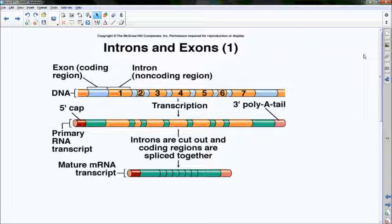Now, it turns out that only about 2% of the DNA in your chromosomes actually ends up making proteins. So 98% of your DNA actually seems to do nothing. It doesn't really have a purpose. So we make a distinction between the DNA that is going to make a protein, which we call an exon. So right here is a coding region, an exon. And then the DNA that is non-coding, that doesn't actually make proteins.